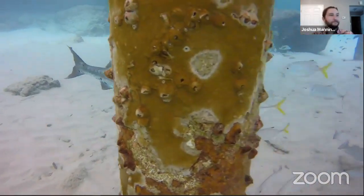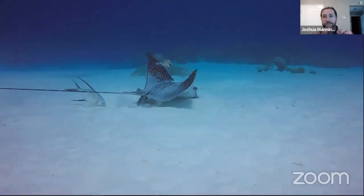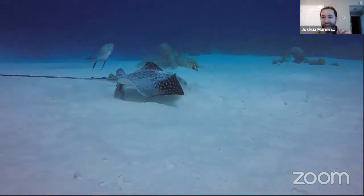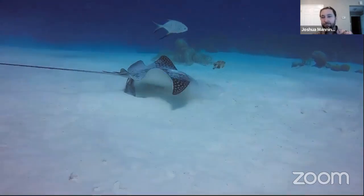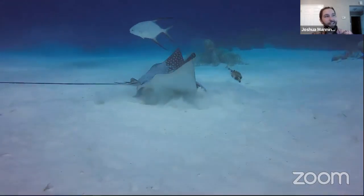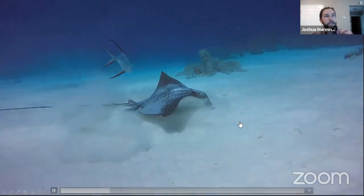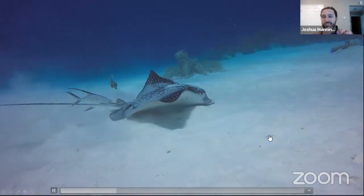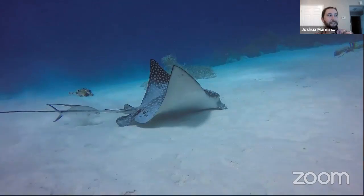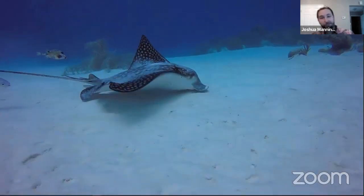But generally awesome. Eagle rays, we see these all the time. This is a resident eagle ray at one of my sites. So pretty much every dive I did at this particular site while I was doing research, when I would come back in, I'd see this eagle ray. And he's sitting in there right now, foraging for food, digging into the sediment, trying to find crustaceans and things like that to eat. And it let me this day, for some reason, get really, really close to it. So I was able to get a really cool video.